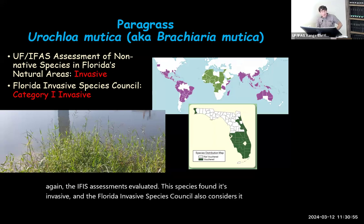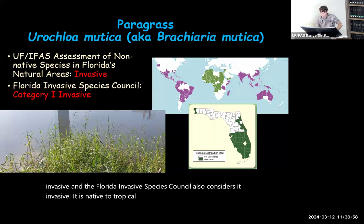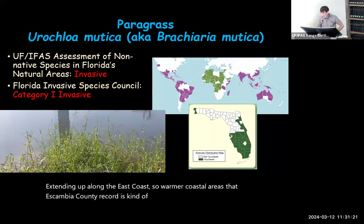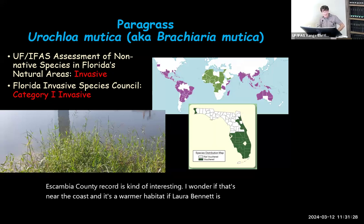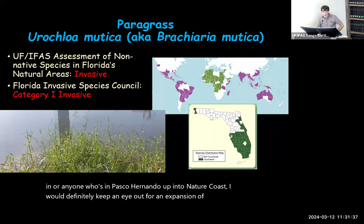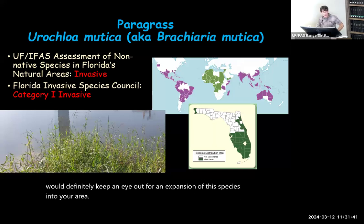It is native to tropical Africa, but introduced to tropical and subtropical areas worldwide. And you can see its distribution in Florida. It's pretty uniform across the central and southern part of the peninsula, extending up along the east coast, so warmer coastal areas. That Escambia County record is kind of interesting. I wonder if that's near the coast and it's a warmer habitat. If Laura Bennett is logged in, or anyone who's in Pasco, Hernando, up into Nature Coast, I would definitely keep an eye out for an expansion of this species into your area, particularly in warmer areas that are closer to the coast.